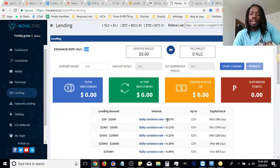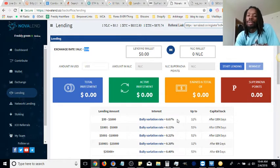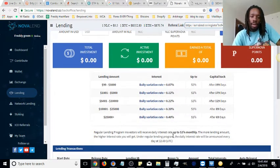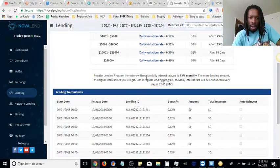So we're seeing that the volatility is actually dropping off a lot with a lot of these newer companies. I don't know if it's more sustainable with these numbers, but a profit is profit, guys. And if I'm able to make 5, 10, 15% a day on my money, that's pretty great, right? So it shows up to 52%. The capital is after 199 days on your smallest investment, and after 69 days on your biggest investment, it goes up to a good 0.40%. And this is for regular lending.